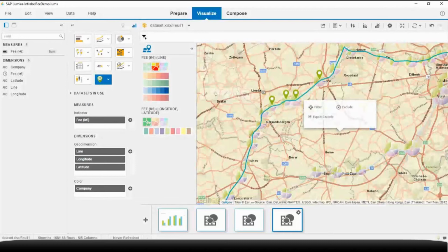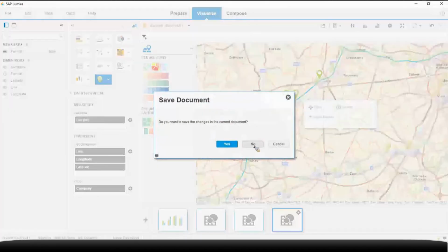So as you can see, we have seen a demo where we have some custom territories in the Bahamas, and a demo where we have custom railways. Right now you could say, okay, this is cool to see, but how can I import my own geodata to consume it in Galigeo for Lumira? So I'm just going to leave Lumira to show you another tool, which is called the Galigeo Manager.